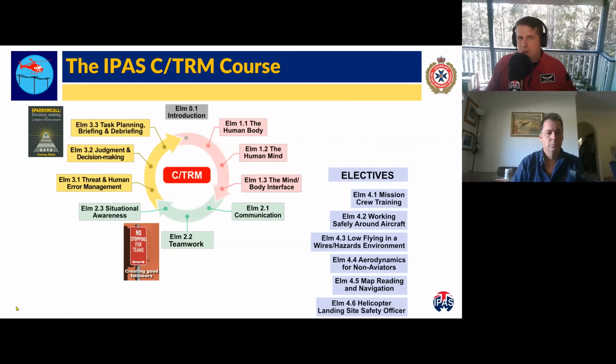The third module within that first section, which is all about the human, is what I call the mind-body interface. It's those aspects of the human body that will affect the way that we process information. Examples of that are fatigue, more on cognitive biases, task saturation, task distraction, all those things that are going to inhibit our ability to process information. So that's the mind-body interface.